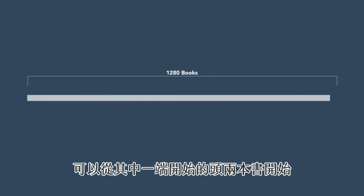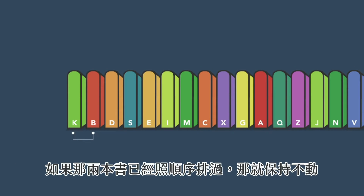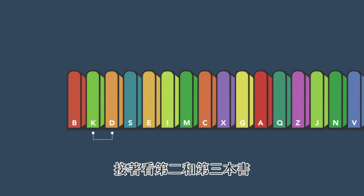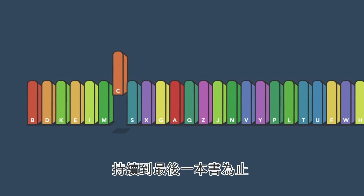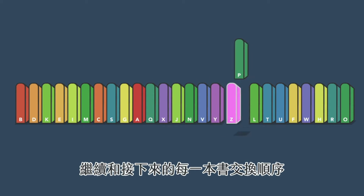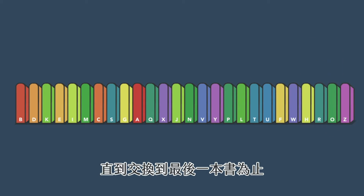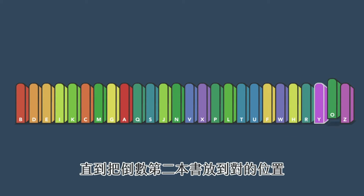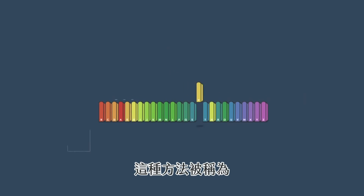One way would be to start at one end of the line with the first pair of books. If the first two books are in order, then leave them as they are. Otherwise, swap them. Then, look at the second and third books. Repeat the process and continue until you reach the end of the line. At some point, you'll come across the book that should be last and keep swapping it with every subsequent book, moving it down the line until it reaches the end where it belongs. Then, start from the beginning and repeat the process to get the second to last book in its proper place, and keep going until all books are sorted. This approach is called bubble sort.